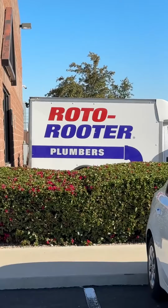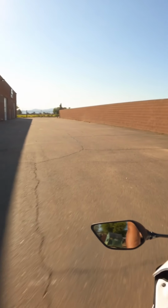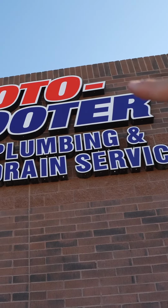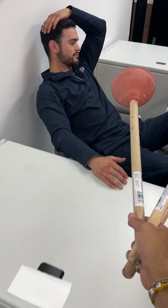It's time for a plungy trick shot on a plumbing company. And Roto-Rooter is the largest plumbing company in both the US and Canada. And today, their Phoenix location invited me to come in and throw a plunger at their sign. And to make it extra challenging, they want me to hit the dash. But my goal isn't just to hit one myself, it's to teach everyone else how to do it too.